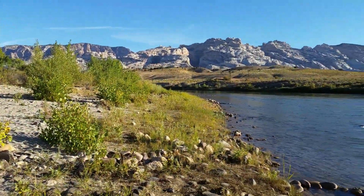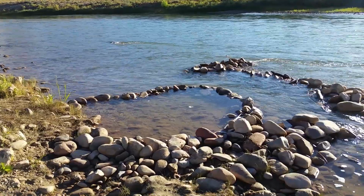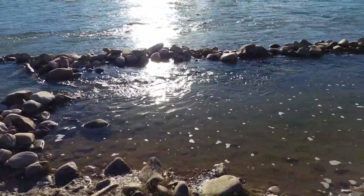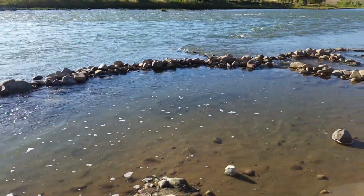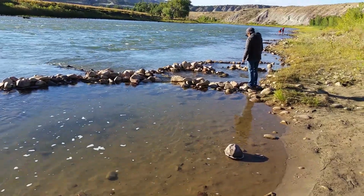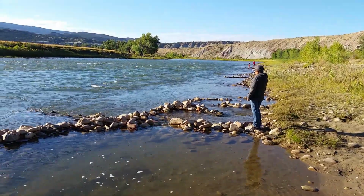This is the banks of the Green River right by the campsite. It's pretty cool. You can see where the children come down and made their own wading pools and water features. Look down here by where Linda is. They made their own little river channel there with stones. It takes a lot of work to do this, but it's pretty cool.